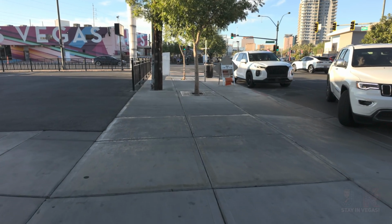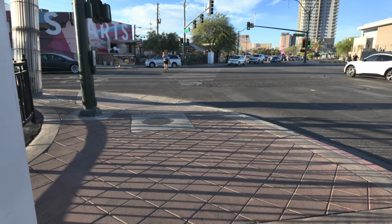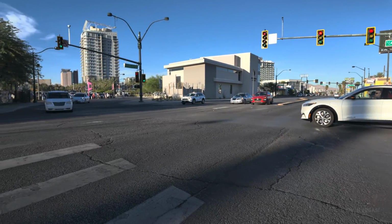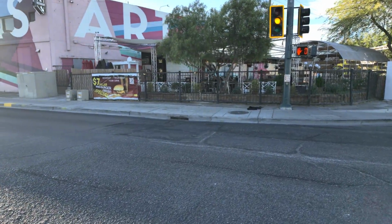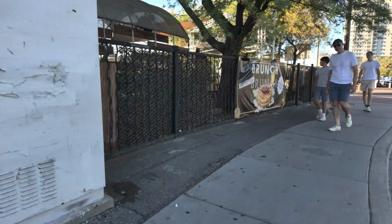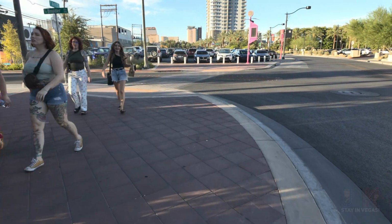So let me get the light here. One more place to show you. Of course, we're just scratching the surface of the Arts District here. This again is Charleston, so we just basically made a loop from Main Street. Now we're on Casino Center Drive, like I was saying before. They got their $7 smash burger and beer here. It's always a very lively place here. At 18 Bin. The name escaped me for just a moment.